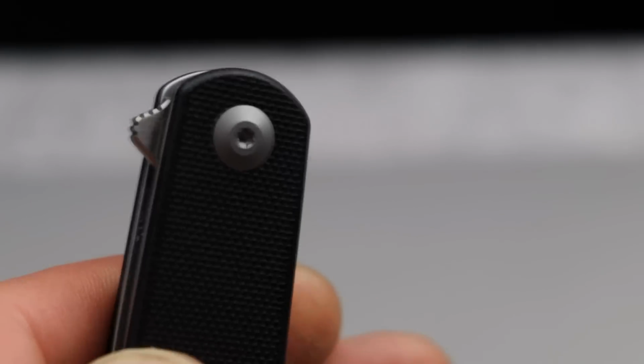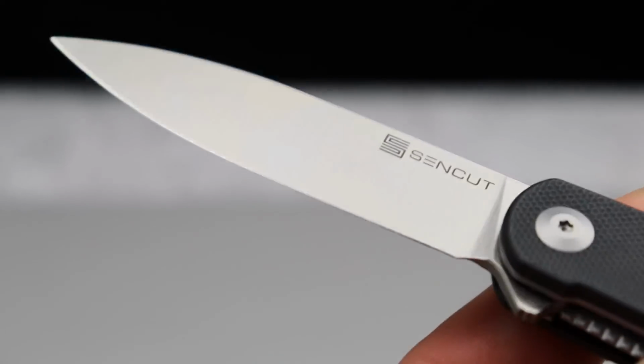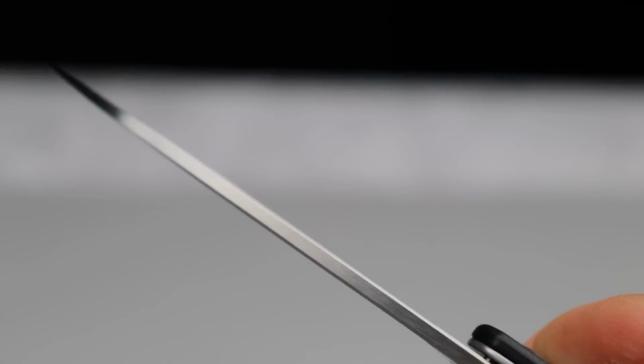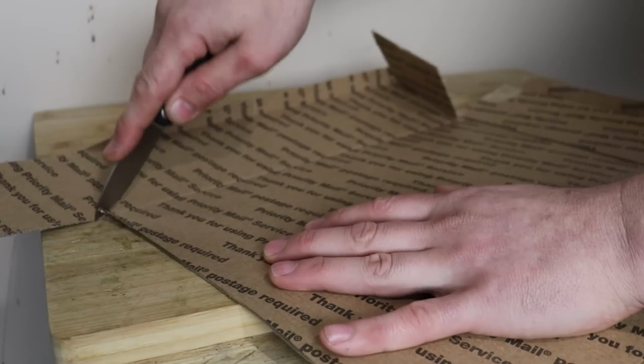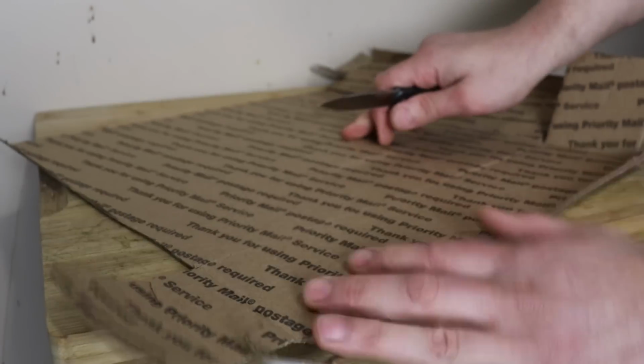You have a very minimal flipper tab, a blade that sits completely inside the handle, so it's a very thin, easy to carry profile. I mean, it's a compact little knife. The flipper tab is nice and comfortable, but also very minimal, super duper snappy. And when you snap it out, it has a very thin, super slicey spear point blade that everybody knows how to use. And it's so compact and small.